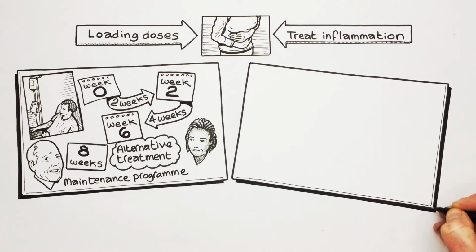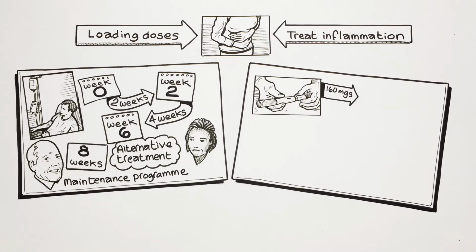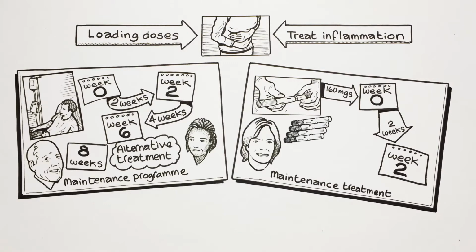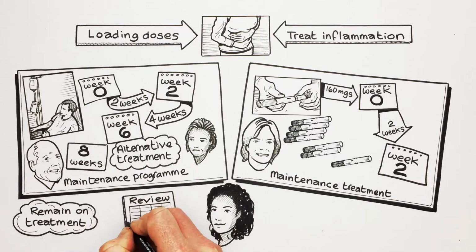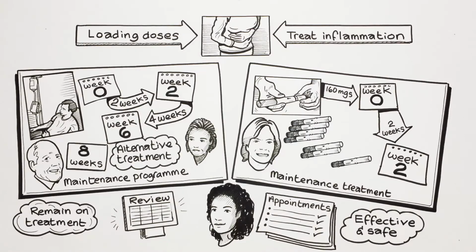For adalimumab, loading doses given by most hospitals will be 160 mg on the first occasion, followed by 80 mg 2 weeks later. Maintenance treatment is usually 40 mg every other week. If treatment is effective for you, most patients will remain on treatment, and this will be reviewed each year. It is very important that you attend all your appointments to ensure the medication is effective and safe for you.